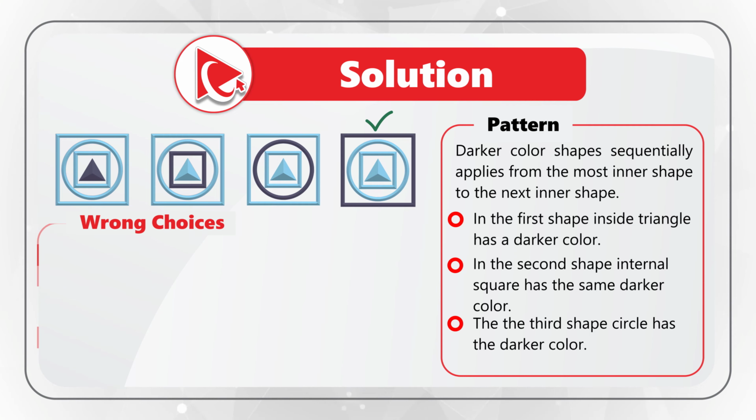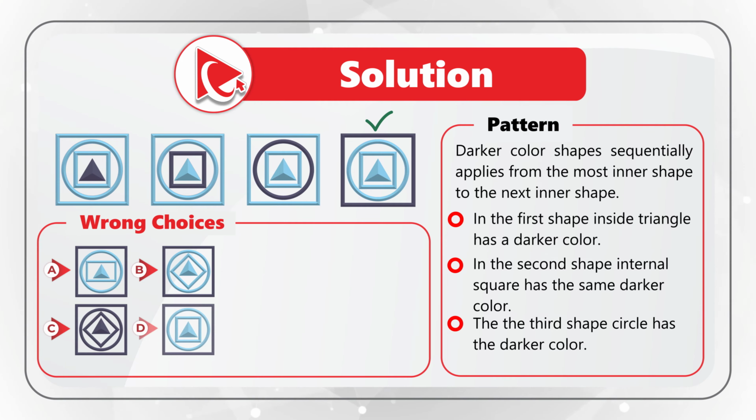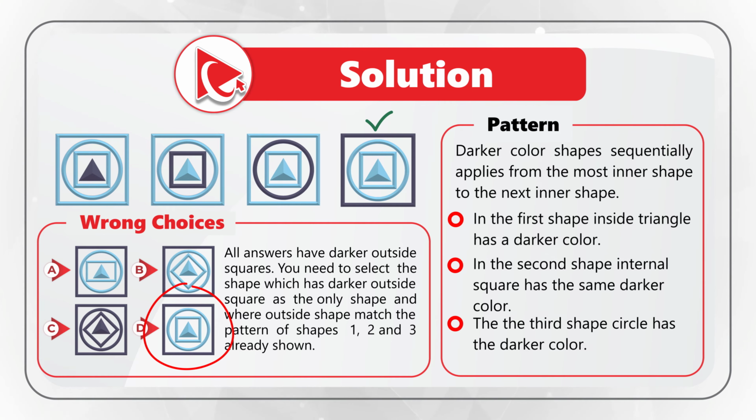Let's look at the wrong choices, because they're pretty close. If you look at choices A, B, C, and D, all choices have outside square with the darker color. So the key to find out the right shape is to find the shape with the inside objects that matches the sequence. Choice A has internal rectangle instead of the square. Choices B and C, they have internal diamonds instead of the square. And the only matching choice that would follow the sequence would be choice D. Hopefully you've nailed this question and now know how to answer similar problems on the test.